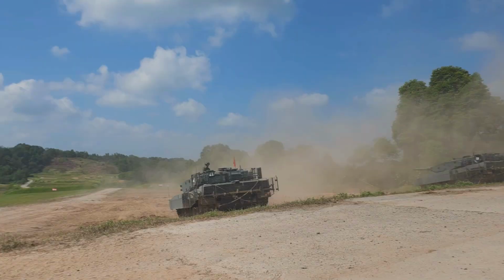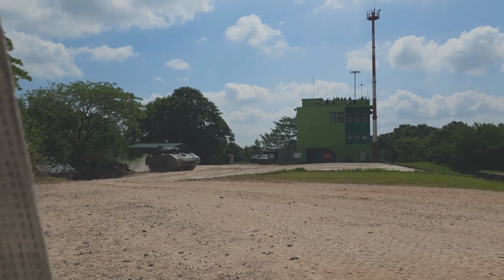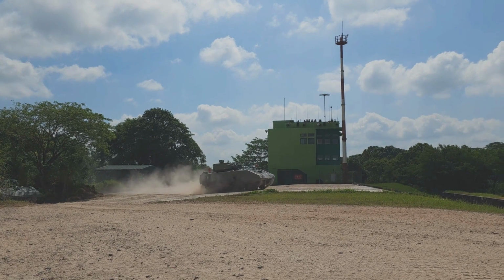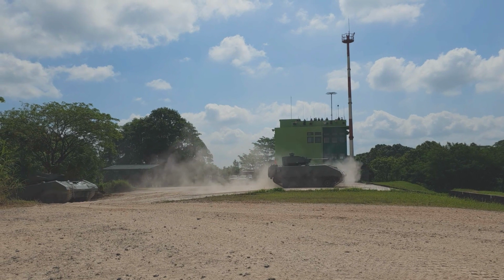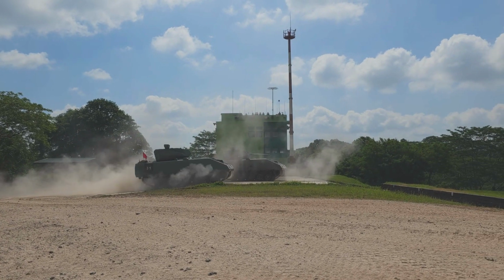Watch as a pair of our next generation Hunter armored fighting vehicles take up their firing position to destroy all enemies. The Hunter is Singapore's first fully digitalized platform and is designed to provide our armored forces with enhanced capabilities to operate more effectively and efficiently in the battlefield.